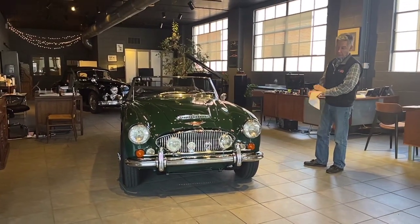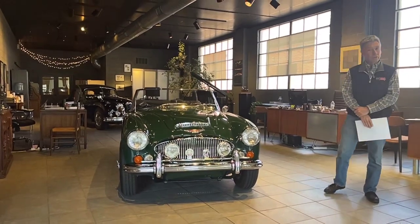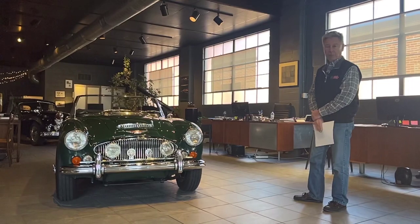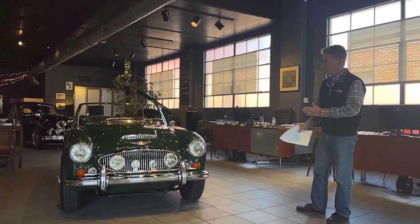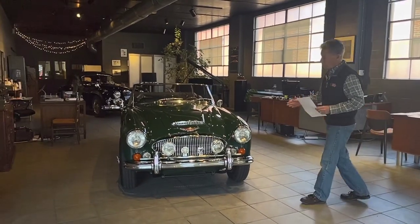You will see in a lot of our documentation that we'll post on the sale, we have a lot of receipts for this car going back to the early 90s. There essentially were 3 owners from the 90s. One of the owners had the car for over 30 years. So the car presents very well.